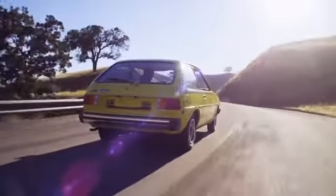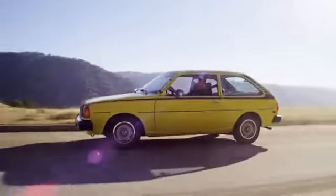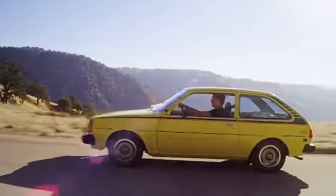I think that was the key to why this car was such a huge hit. Besides being fuel efficient, reliable, spacious for its size, and flexible, it was surprisingly fun to drive.